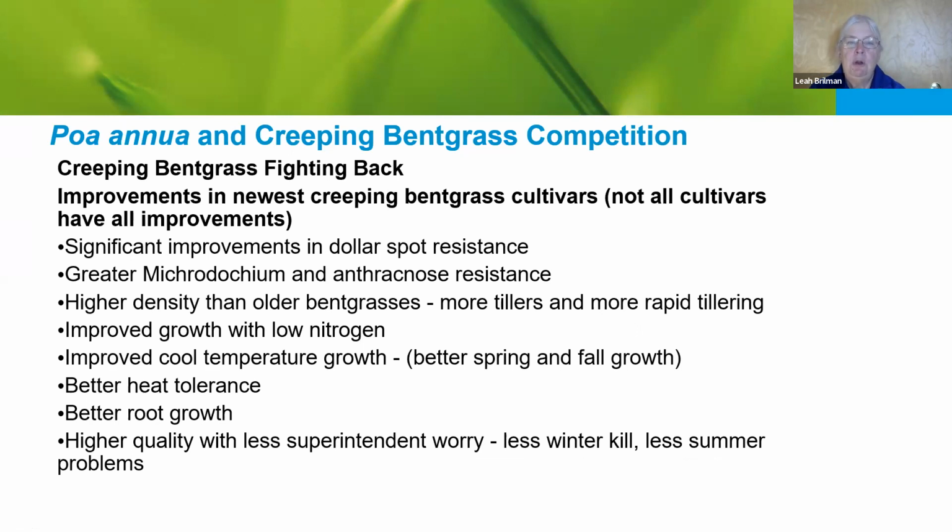So, Poa annua and creeping bent grass competition. Creeping bent grass has been fighting back. The improvements in our newest creeping bent grass cultivars, and remember, not all cultivars have all these improvements: we've had significant improvements in dollar spot resistance. We have much greater Microdochium and anthracnose resistance, which can be critical in areas such as yours. Poa annua really gets these things, yet creeping bent grass is much better than it.